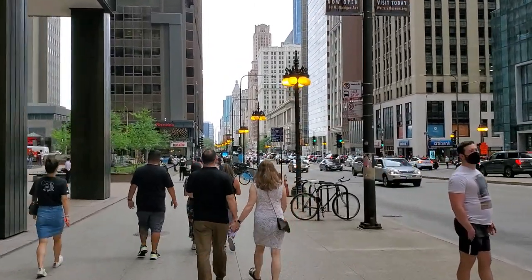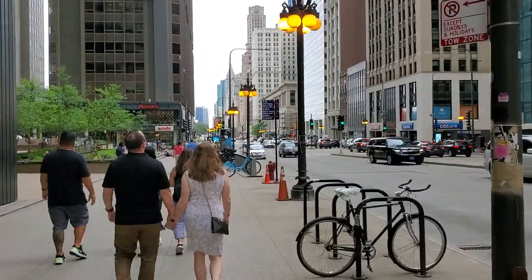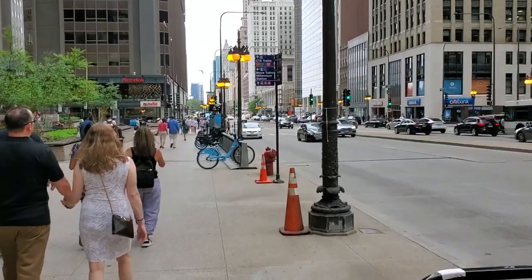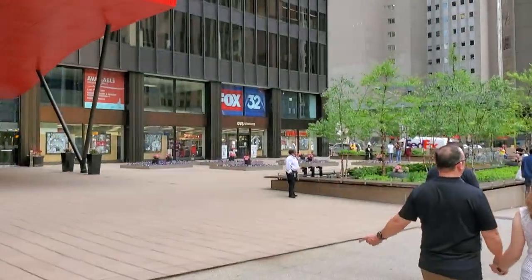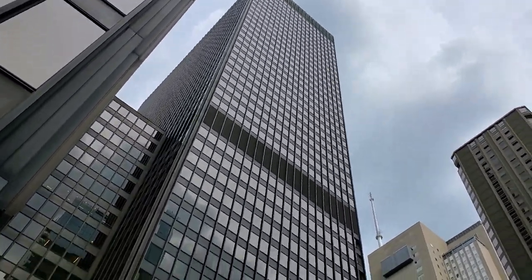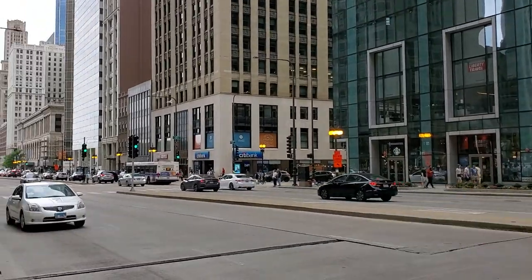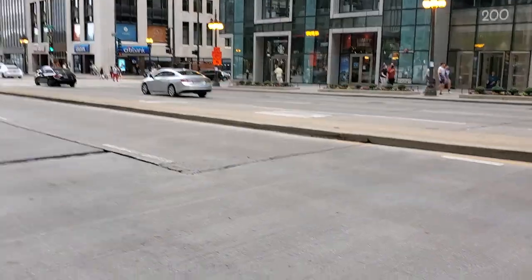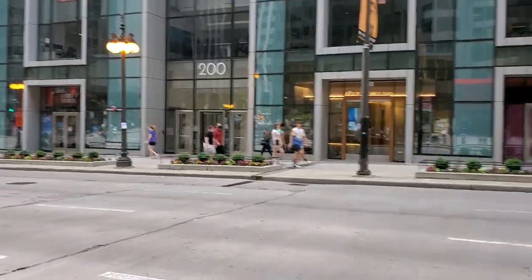So we're on Michigan Avenue, and we're right in front of the Fox 32 TV station. I'm gonna show you the logo right over there. And then here is the tower over here. So we're gonna try to cross the street a little bit this way, and this is 200 North Michigan Avenue.